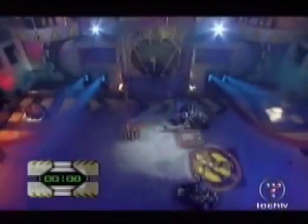Look at the concentration. Nick Adams, bead of perspiration on the brow. But it's been a dogged battle. One of the wheels looks very, very buckled. It will go to the judges. That was a splendid contest of durability, I felt. Chaos 2.